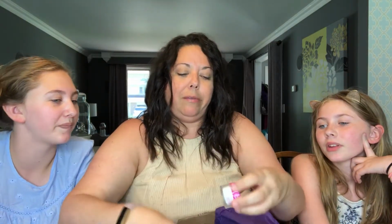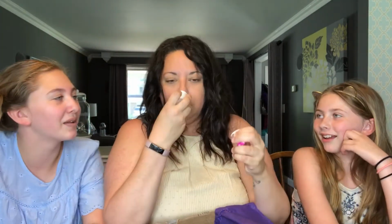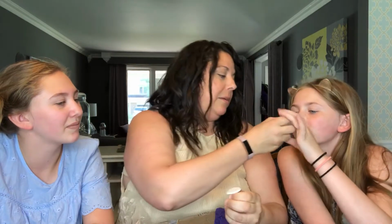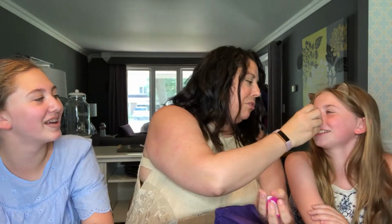Ooh, Pout Prep Lip Exfoliant. Also for Mama, because lip scrub. You guys don't need that. Look at how cute that little container is. Let's see if this one smells good. I want to smell it first. It smells minty. No, don't put your nose in it. I don't want to scrub my nose with my lips.